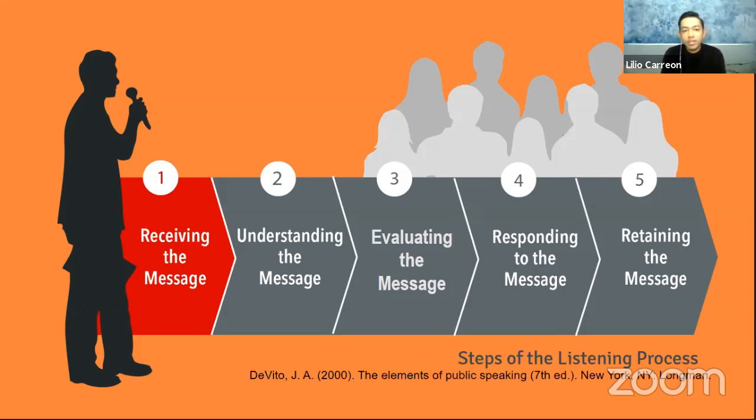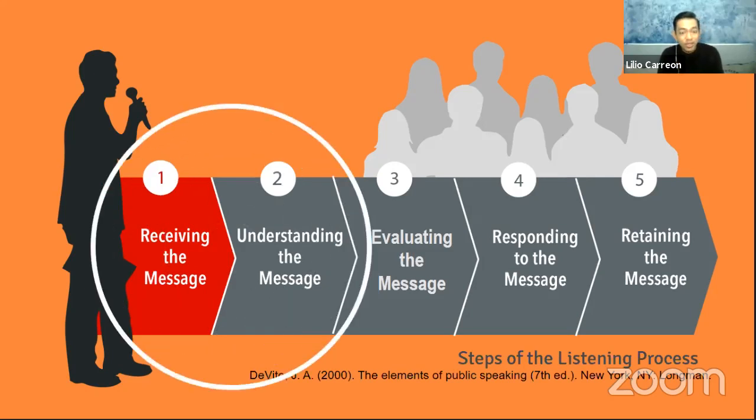Now, among the five steps in the listening process cited by DeVito, the difficulty in listening, or the breakdown in the communication process because of listening difficulty, happens in the first two steps: receiving the message and understanding the message. If there is already a barrier in steps one and two, then the listener will not be able to reach three, four, and five. Therefore, since we're going to focus on these first two stages, let us give a simple definition to them.